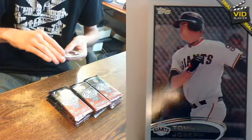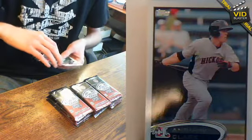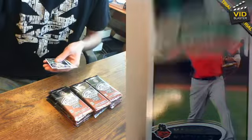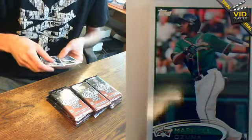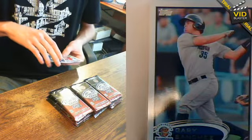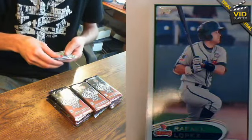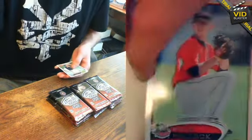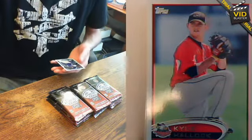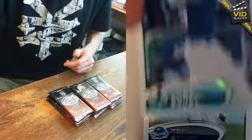All right, Andrew Clark, Manny Machado, Marcell Ozuna, Gary Sanchez, Rafael Lopez, Kyle Halleck, Trevor Story, Justin Boudreau.